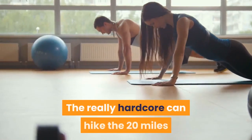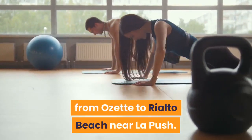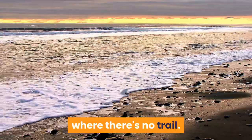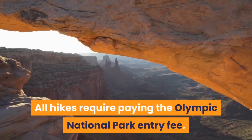The really hardcore can hike the 20 miles from Ozette to Rialto Beach near La Push. Note that this last hike is dependent on the tides, and hikers often have to retreat into the wilderness, where there's no trail. All hikes require paying the Olympic National Park entry fee.